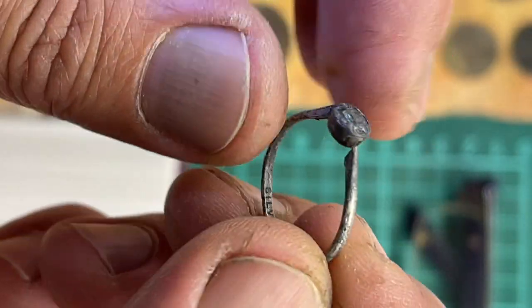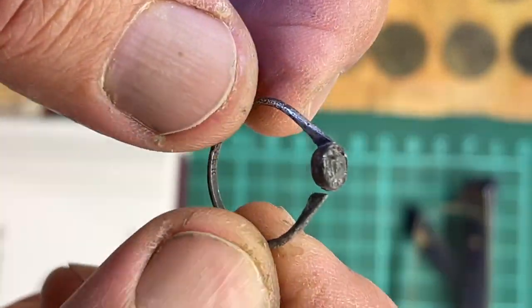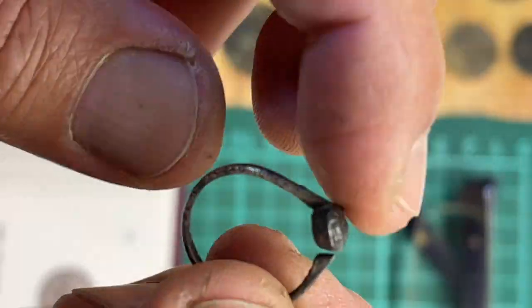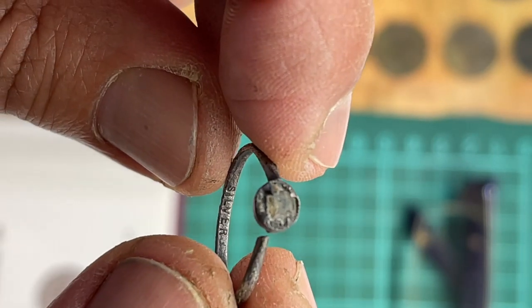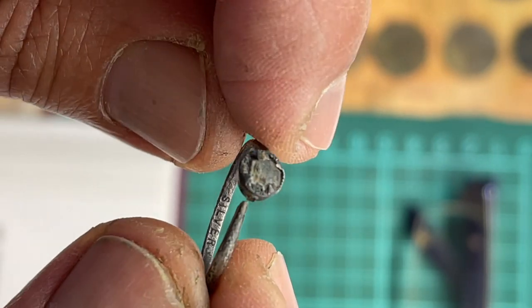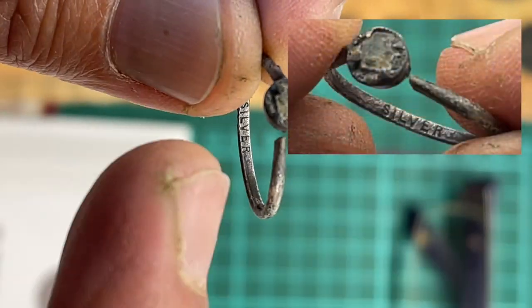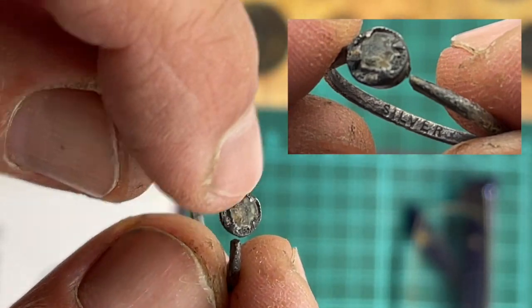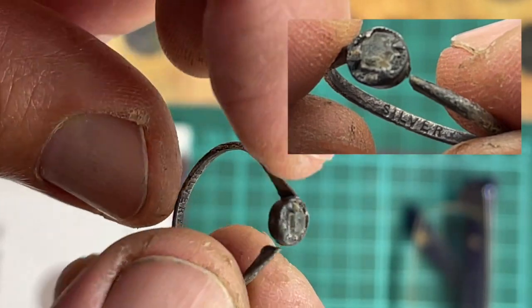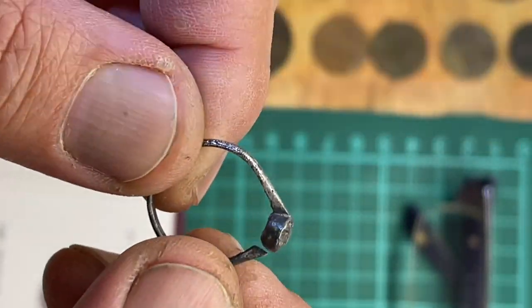So, don't know. It could be more modern because it says silver there, as you can see there. And it's been damaged here. And the little gem is there. So I'm quite pleased with that.